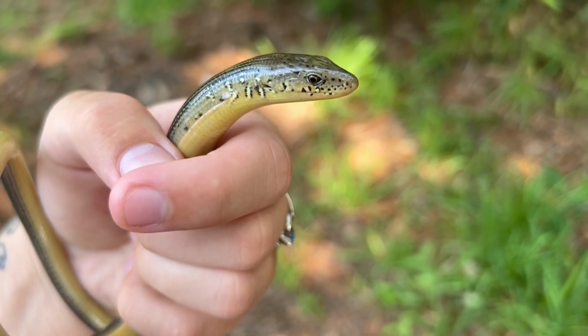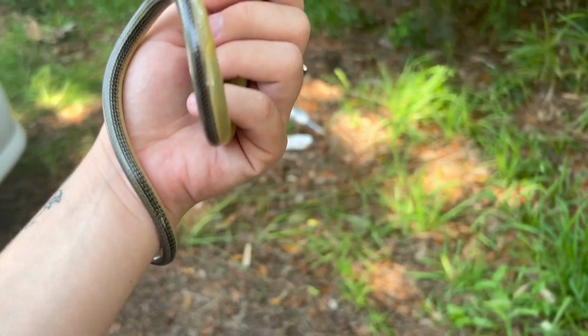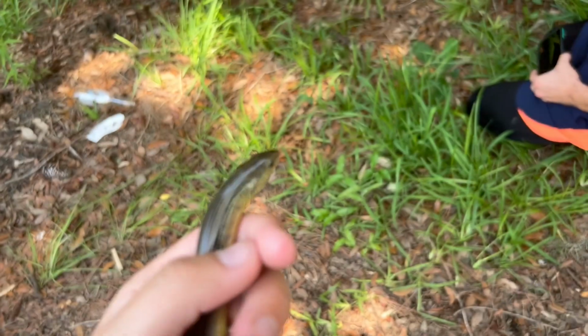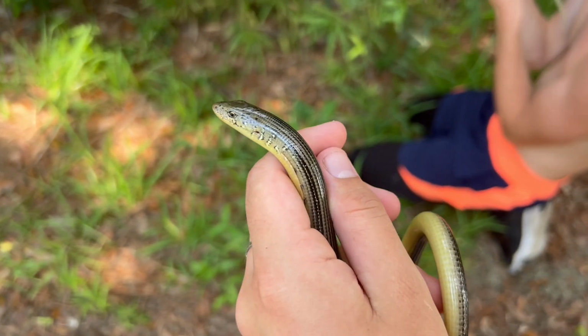They eat a variety of prey, including insects, spiders, small invertebrate, and even small reptiles and rodents. They themselves are eaten by things like skunks, raccoons, snakes, larger lizards, birds like herons, foxes, and even domestic cats.